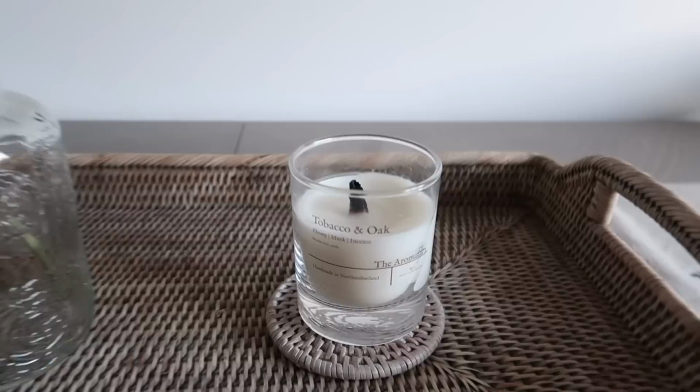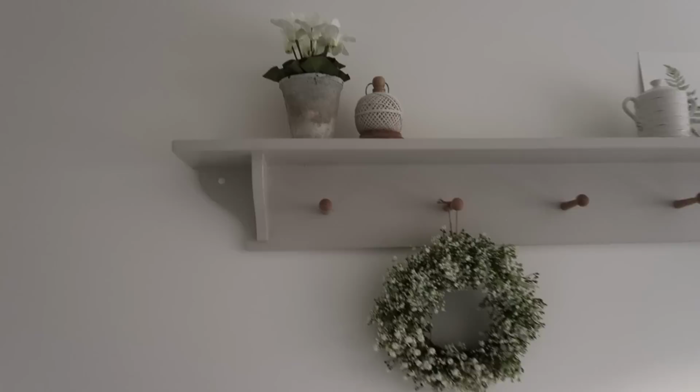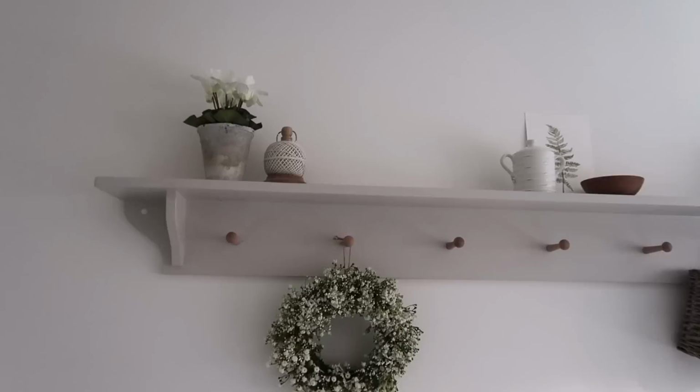And then moving on to the amazing shelf that my dad made me. I get questions literally all the time about this shelf, asking where it's from. But yeah, my dad did make it. It's painted in Ammonite by Farrow & Ball, and the pegs are just from eBay. So if you know a handy worker person, they could probably make it for you.